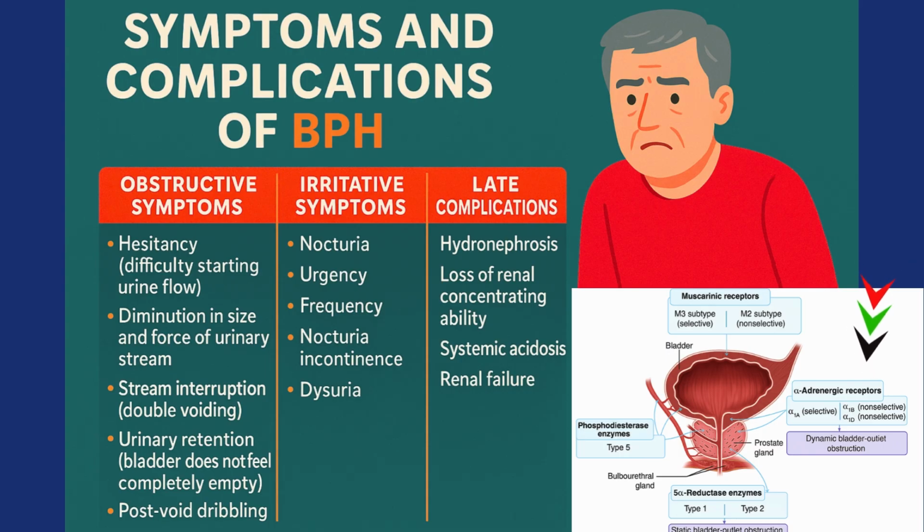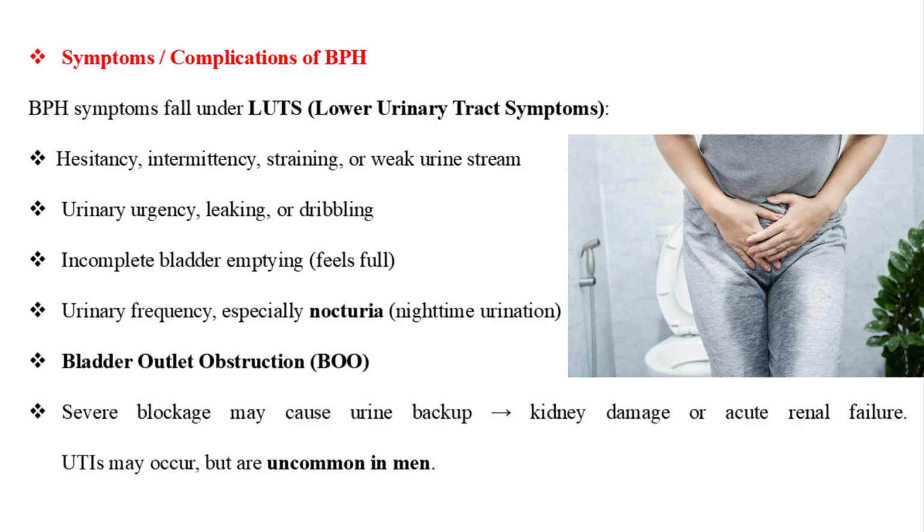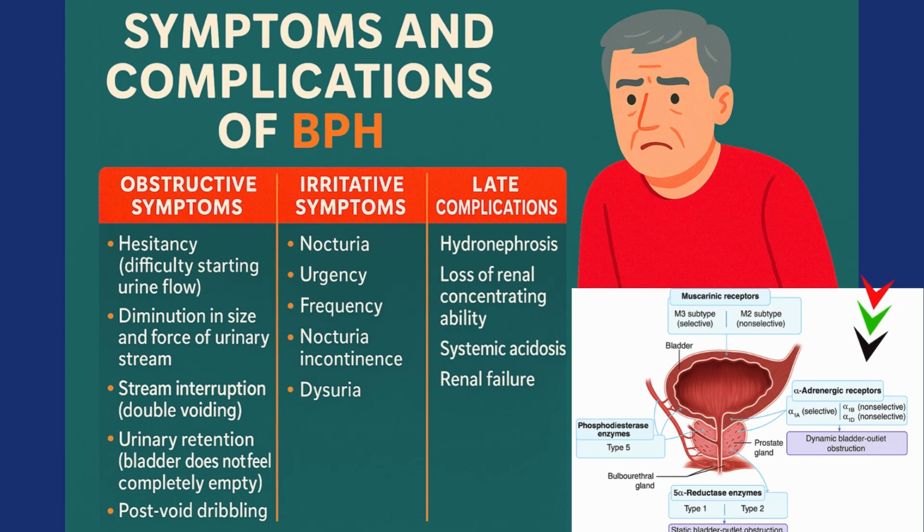Finally, there is a detrusor factor, a bladder-based issue. Over time, due to the prolonged obstruction, the detrusor muscle fibers, which help push urine out of the bladder, undergo hypertrophy and eventually decompensate. This leads to a new set of symptoms, that is urinary urgency, frequency and incomplete bladder emptying. So, while obstructive symptoms like a weak stream, dribbling or straining result from the static and the dynamic factors, the irritative symptoms like urgency and frequency are often due to detrusor instability.